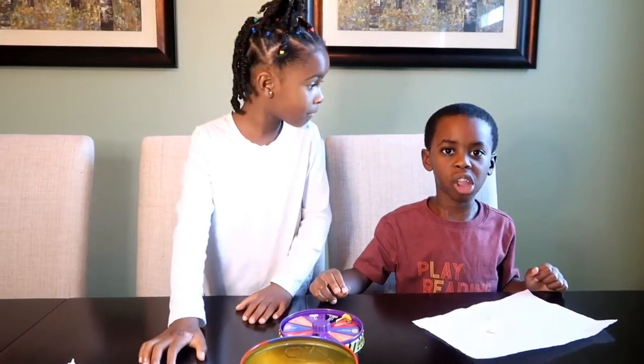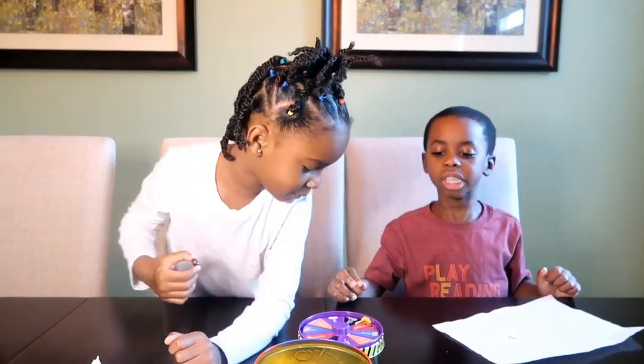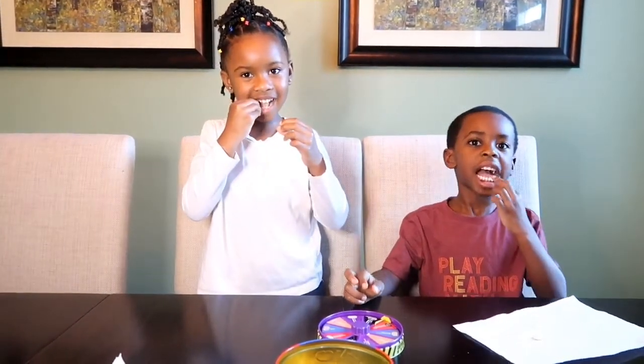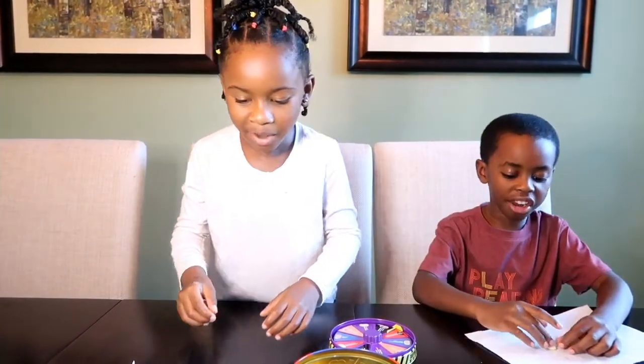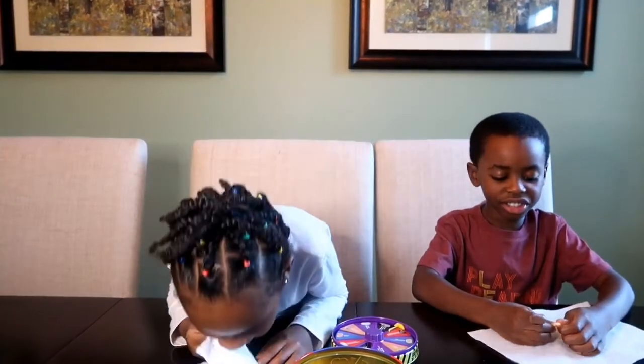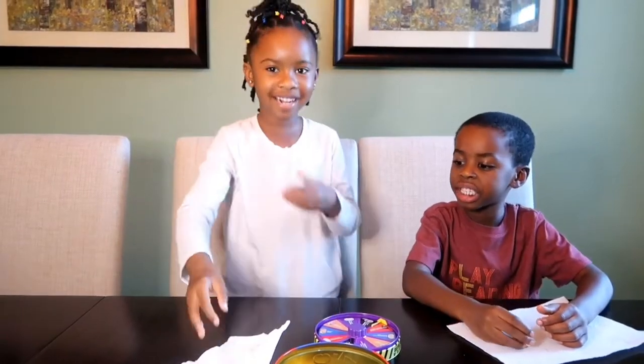Chocolate pudding or dog food. A chocolate one. All right, put it in. Let's chew it up. Give her a bite. Rotten egg. I think it is dog. Never getting this one ever again.